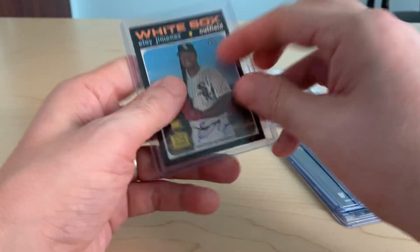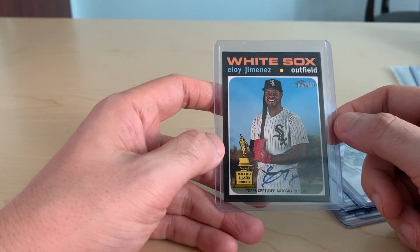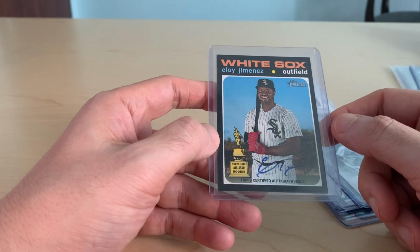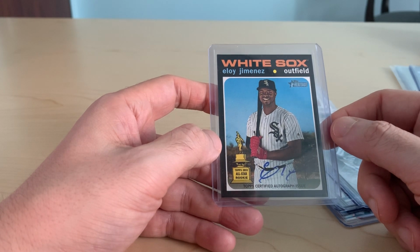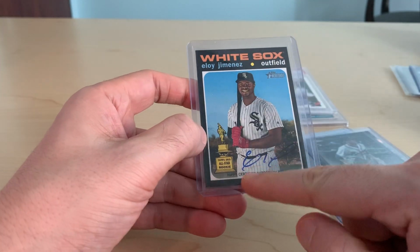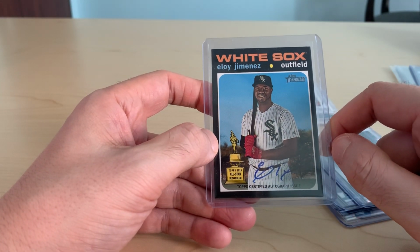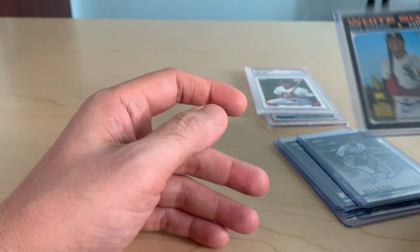I like the Heritage cards because I do enjoy the throwback look. I will say that the autos showed up much better on last year's set than they do on these '71 throwbacks. So that's kind of difficult to see, as is the case with all of the Real One autos I've seen and owned from this year. Last year they stood out a little bit better.